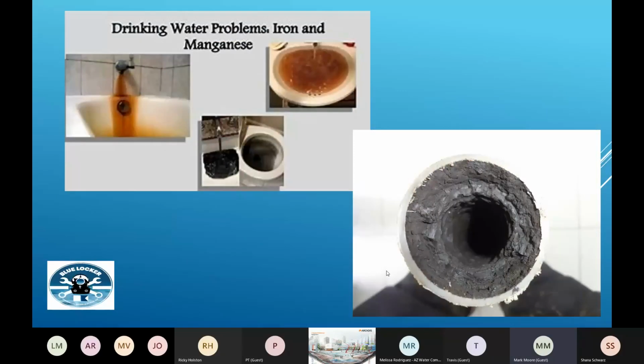Drinking water problems: iron and manganese. The first time I ever encountered manganese, I was on a trip for DN Tanks up to Missoula, Montana. There was this little water district there that was going to have a new tank built. And in my hotel room, I found the bottom of the sink, the bottom of the toilet, basically anything that had water staining, was stained almost a reddish brown. And it was really disgusting.